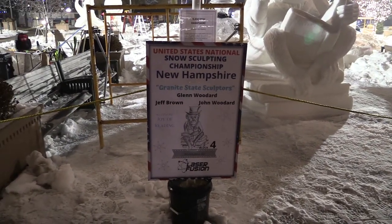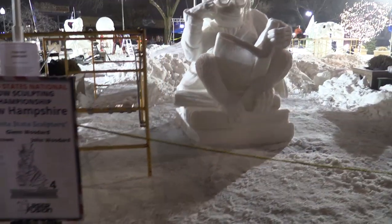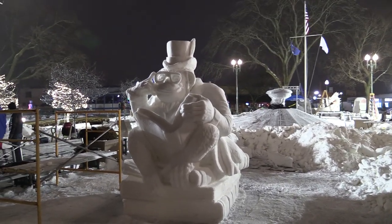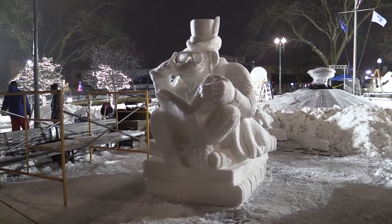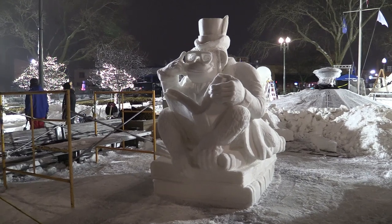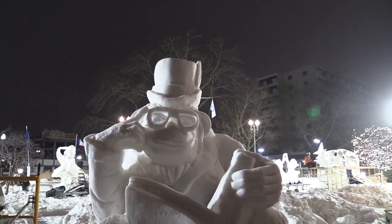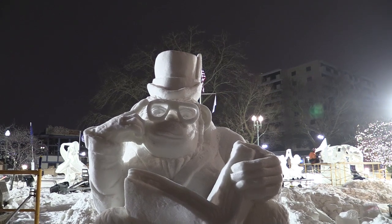Okay, now we got New Hampshire. This one's not a lot of light on. That's pretty incredible. A lot of detail on that one. Let's look at the glasses, three-dimensional, just incredible.